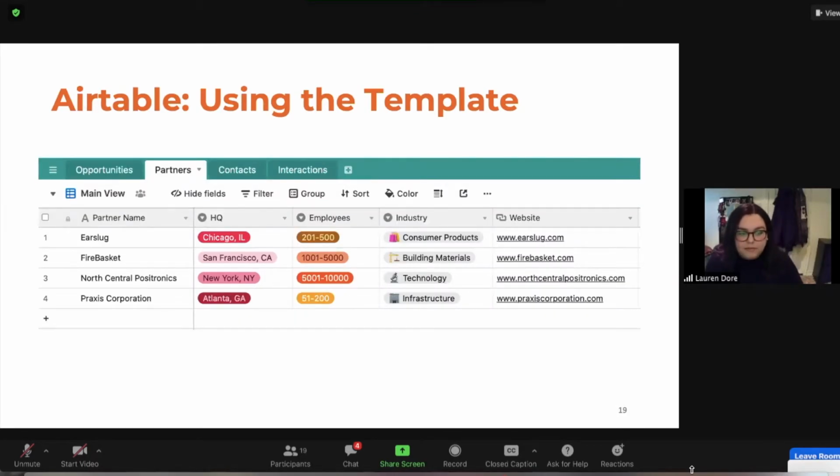On the partners tab, these are the companies. You have the partner name, so the companies, and where their headquarters is located. This wasn't important for me, so I deleted this field. If it's important to you, then feel free to keep it. Employees could be important to keep if you want to gauge the size of the company. If you have a database of companies, and in the future you want to only reach out to smaller companies, then you could use that. Industries, the industry that they operate in, and then their website.